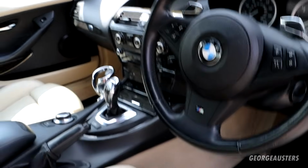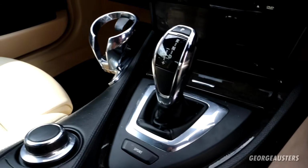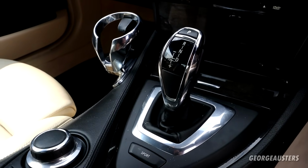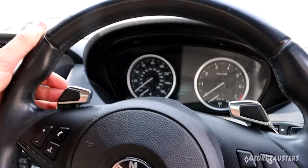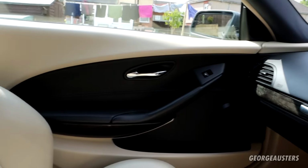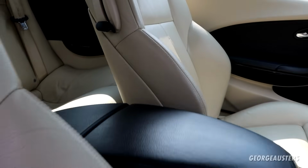So with this being an LCI, you have the upgraded, much more user-friendly and modern automatic gear shifter. We have the paddles, which, believe it or not, actually work surprisingly well. And the whole use of materials in here is just a little bit nicer compared to the pre-LCI.